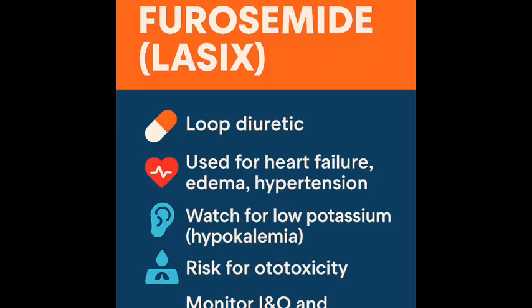Lab monitoring is huge. You need to be checking electrolytes, especially potassium, before and periodically during therapy. Also, kidney function, BUN creatinine, liver function tests, blood glucose, and uric acid levels. And you need to anticipate the expected changes, right? You expect potassium, sodium, calcium, magnesium to potentially decrease. Correct. And you might see BUN, creatinine, glucose, uric acid, and liver enzymes increase. Knowing the trends is key.